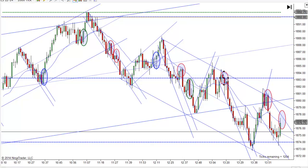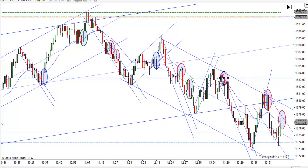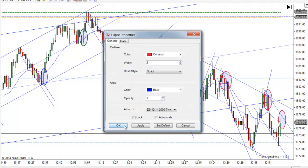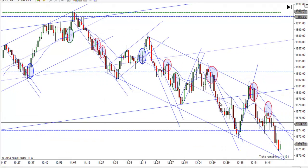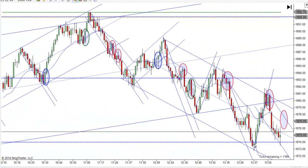I'm just going to cover that whole thing right there. Shoot. There we go. All right, there we go. And this thing rockets on down, and guess what? You think it's going to bounce here, and it goes right on through, comes back, tests it, and heads lower again. So once it went through there, your next target is this line down here. And notice it went a couple of ticks further, and it bounces.